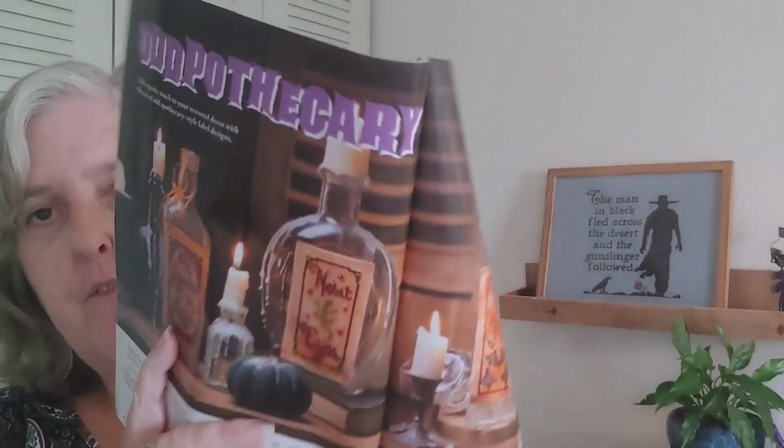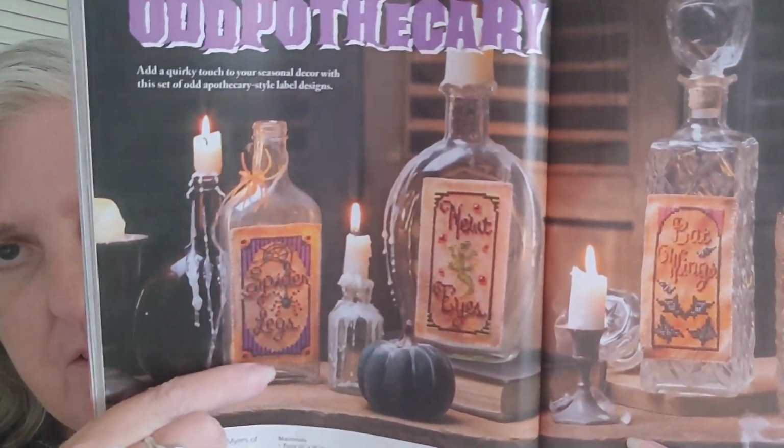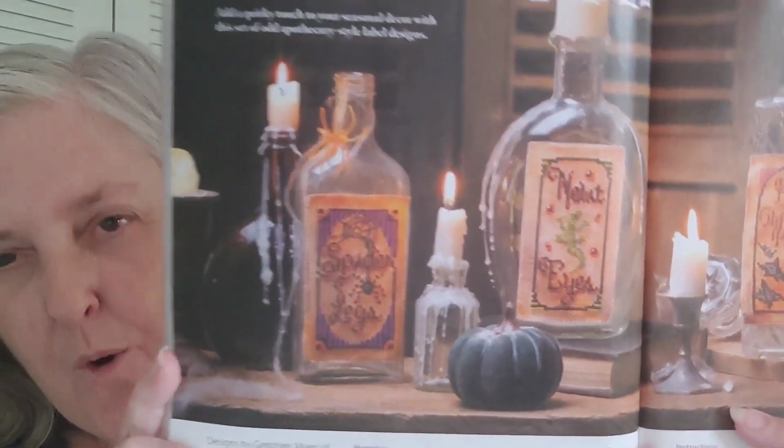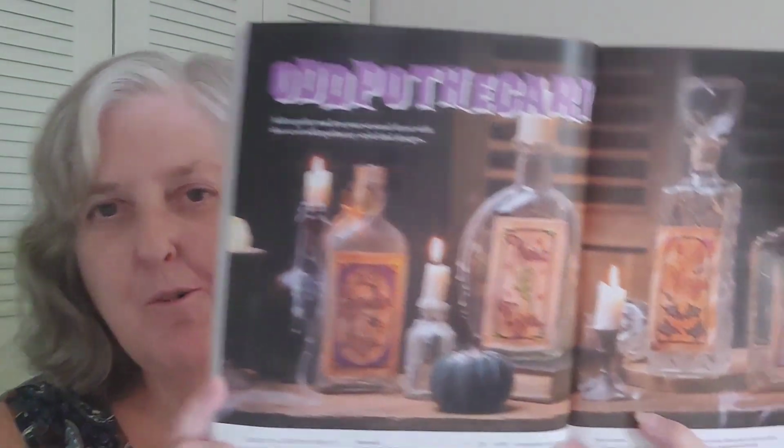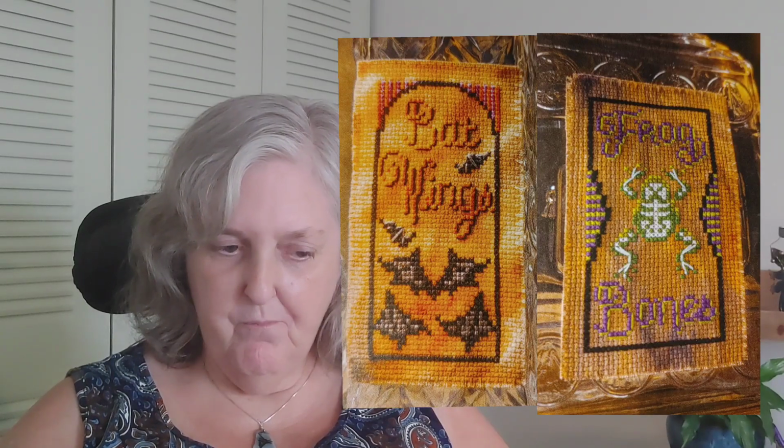They suggest you go antiquing and find these old bottles, but it's these little ornaments. See, I would do them as an ornament. I wouldn't put them on a bottle, because then when Halloween is over, I have to store the bottle somewhere. So, all right, let's see. Maybe I'll have to put these on the screen larger because I don't think that really showed up. We have spider legs, we have newt eyes, we have bat wings, and we have frog bones. Those are cute. I would love to do each of those and turn them into an ornament for my tree.